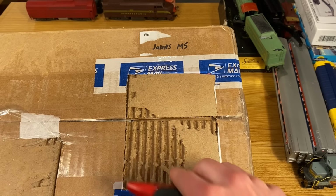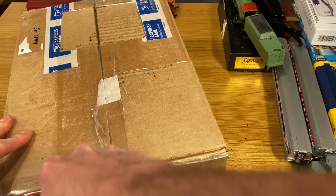Here's a parcel from somebody in Mississippi, and their name's James.